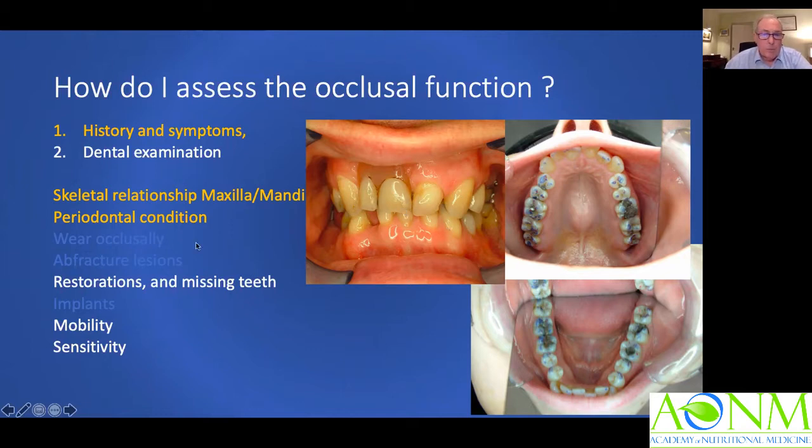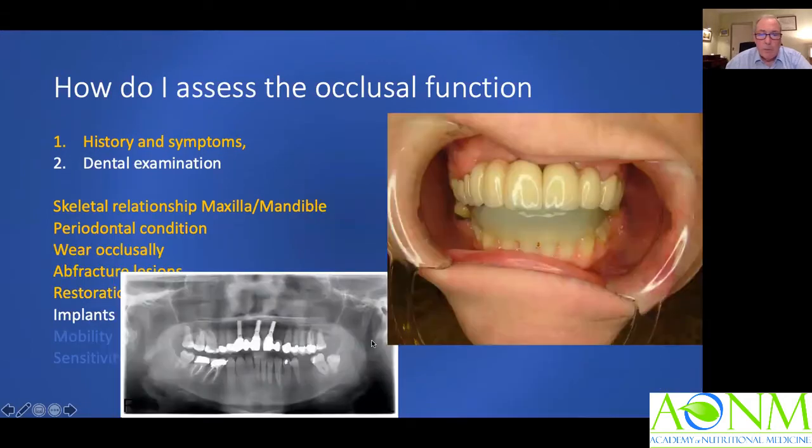Missing teeth, obviously, are significant. This lady had a number of implants placed, which were technically very nice, and was a very complicated case that gave a very nice result. But as I'll show later, there was a poor functional occlusion, which didn't leave her with a very happy bite.